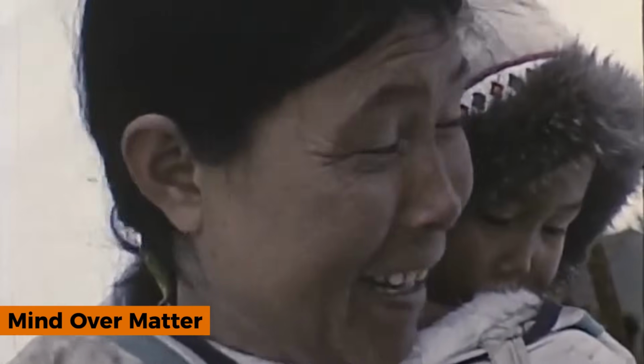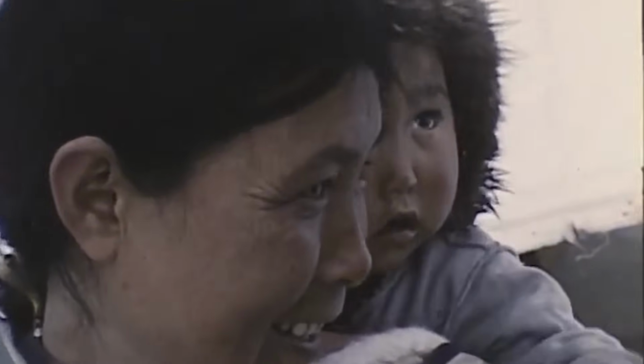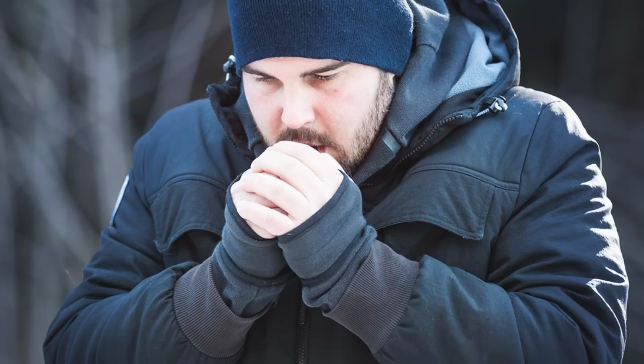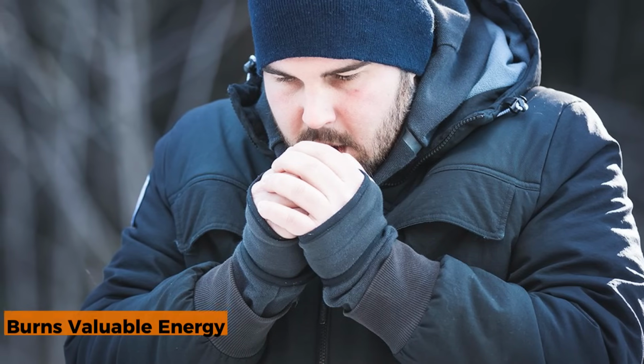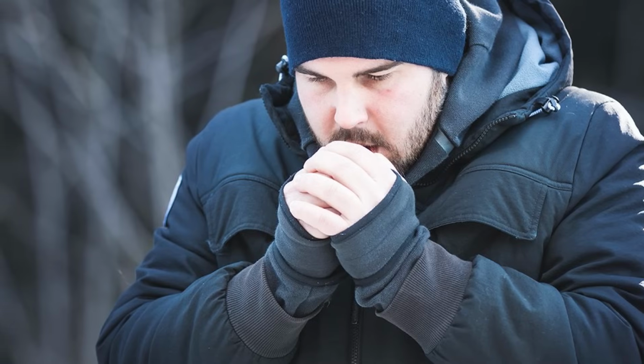This mind over matter approach isn't just folklore. Researchers have documented that experienced Inuit people shiver less than newcomers to the Arctic at the same temperatures. Shivering, while helpful for generating heat, burns valuable energy and can disrupt sleep. By training their bodies to respond differently to cold, the Inuit conserve energy when it matters most.